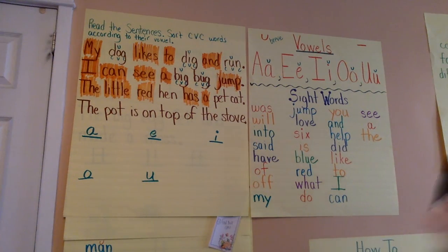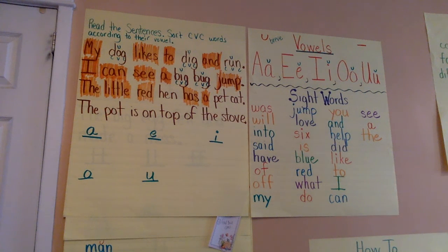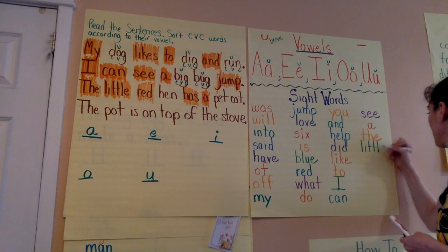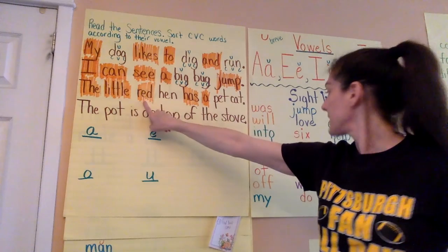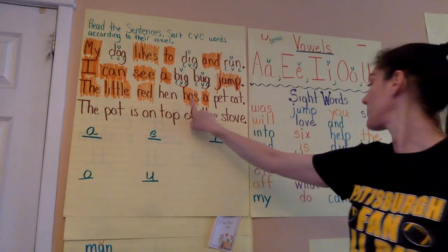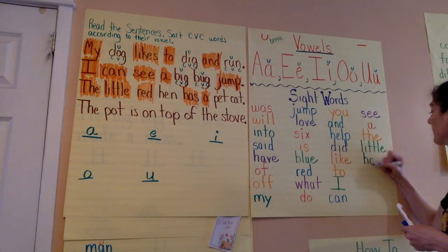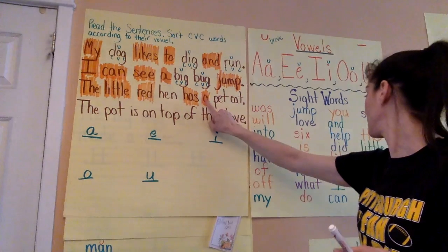The. Next, little. Little is not up here yet, so let's add that. Okay. Next sight word, red, which we do have. Okay. This one, has, which we do not have. Has. And a, which we just added, right?